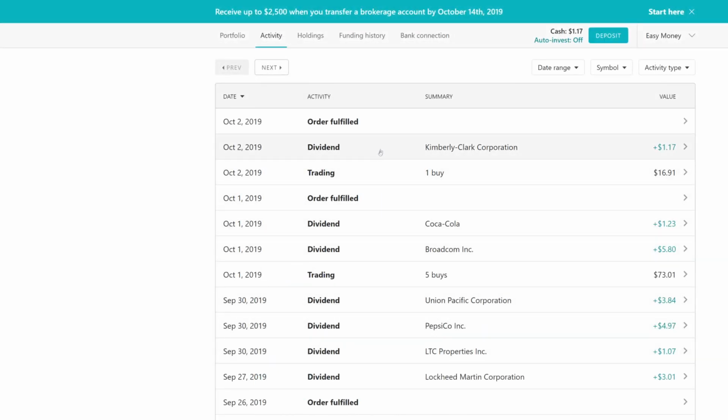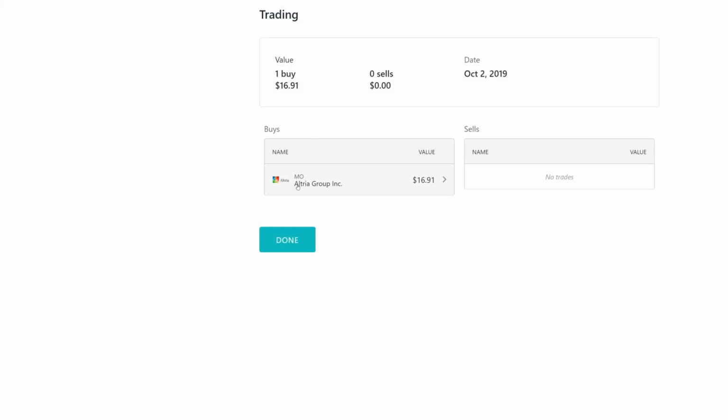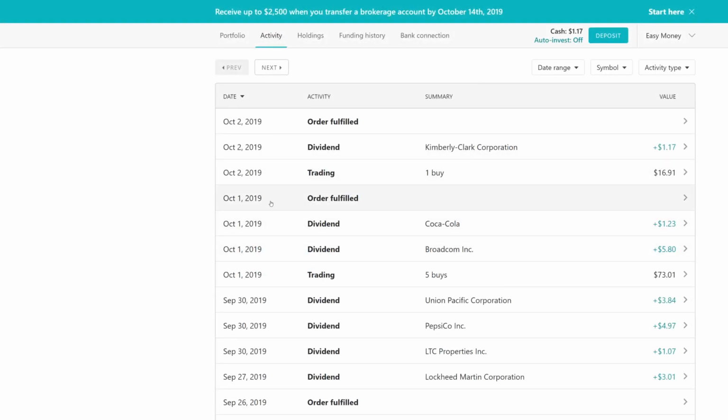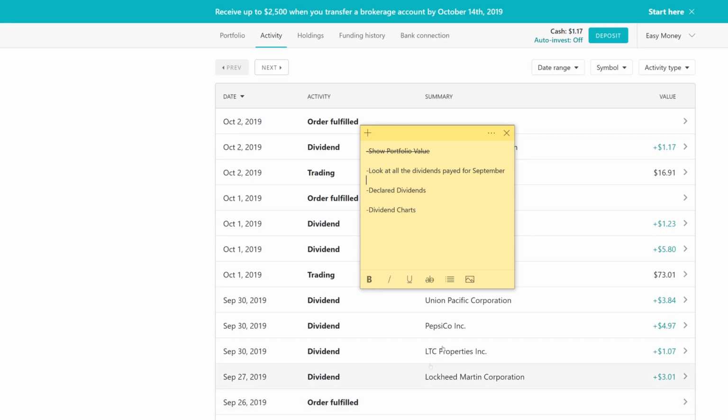And then this is the one where I got a couple dividends and I reinvested them. And I just bought some more Altria. Really trying to lower my cost basis right now that everybody's negative on it. And I know it's going to come back up. They're paying an awesome dividend. But yeah, that wraps up the dividends for September.